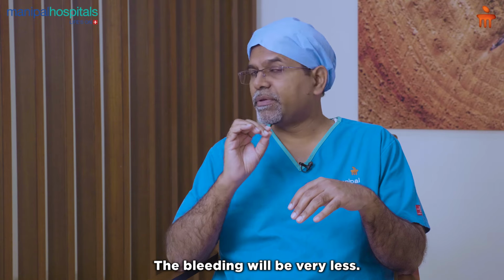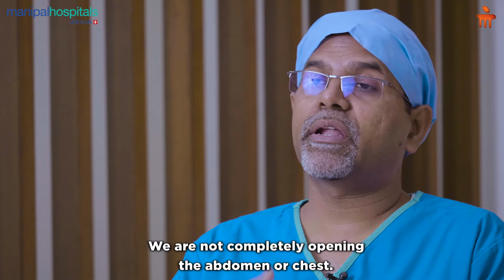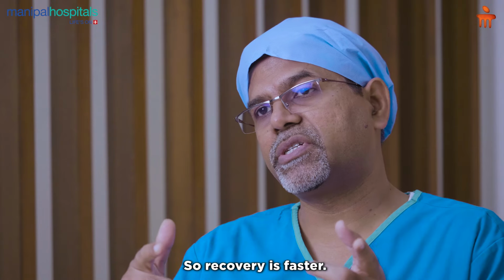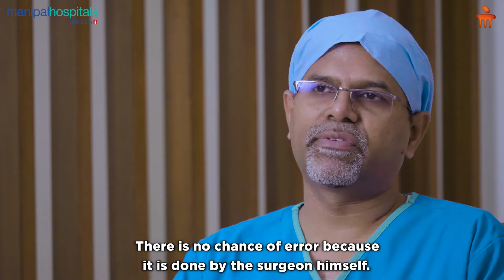The bleeding will be very less, surrounding structure damage is very less. We are not completely opening the abdomen or chest. So in that way, pain is less, so recovery is faster. There is no chance of error because it is done by the surgeon himself.